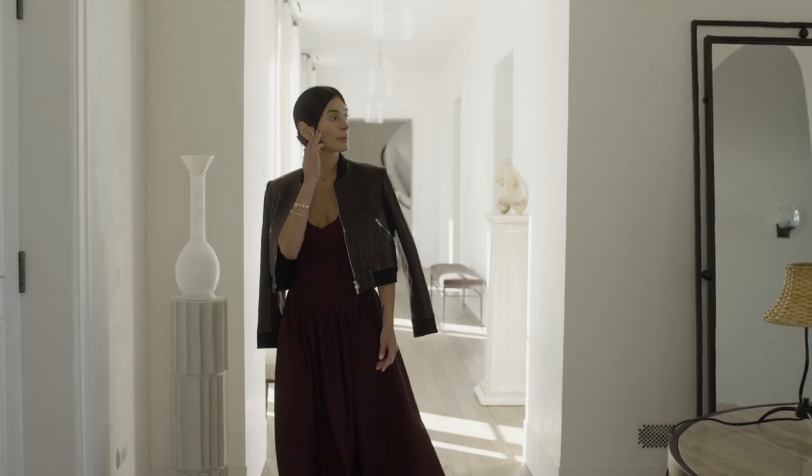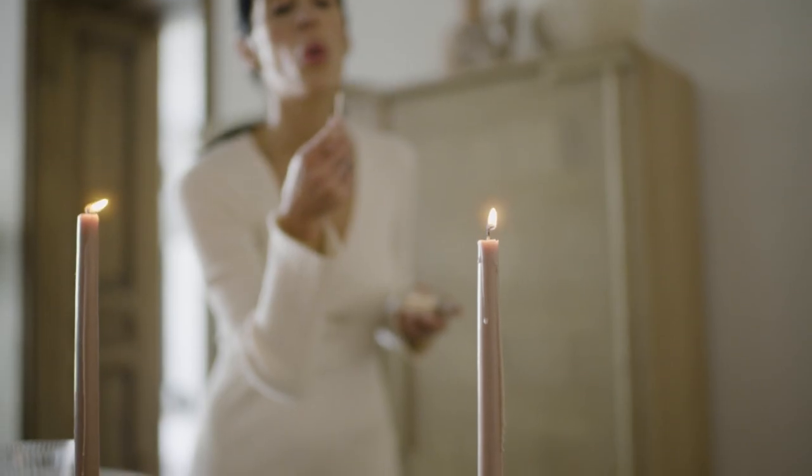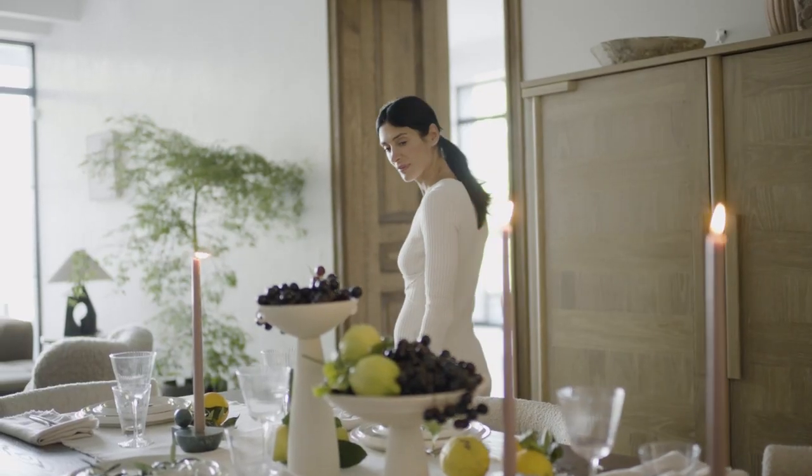What an honor it is to think about how the furniture I designed will live on in people's intimate spaces for years to come.